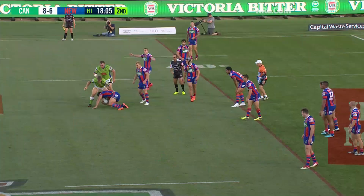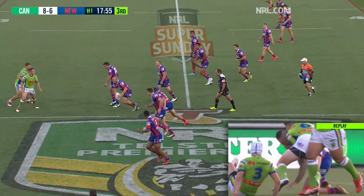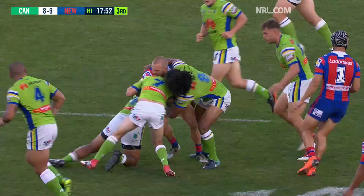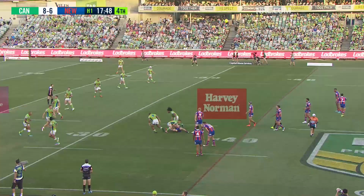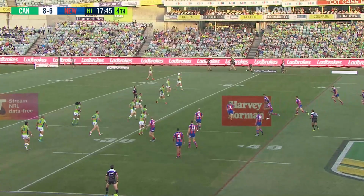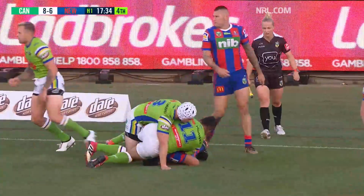Now Lilliman. Working it up over halfway. Comes reeling out of the tackle there in your replay box. Big contact this afternoon here. This is Ross. So good position here for the Knights. Ponga. Pearce. Watson gets to the outside. He's got it to Mataora. He's tied up in the end by Papali.